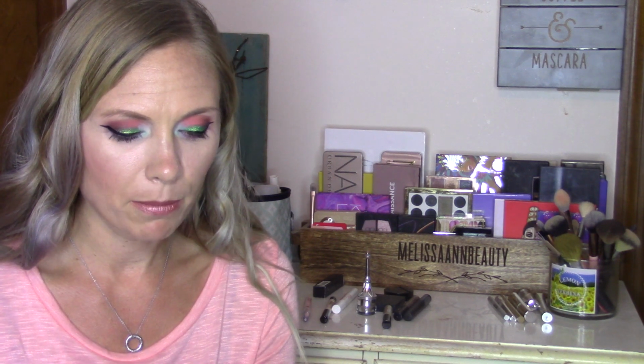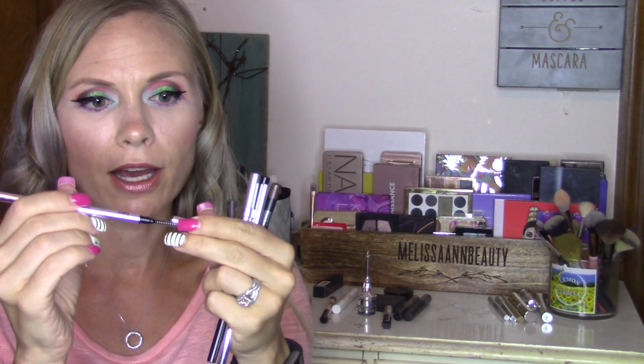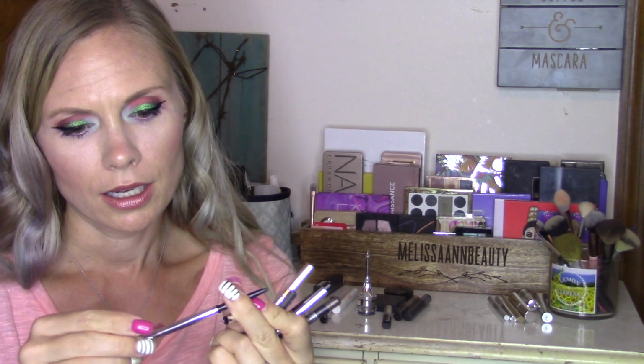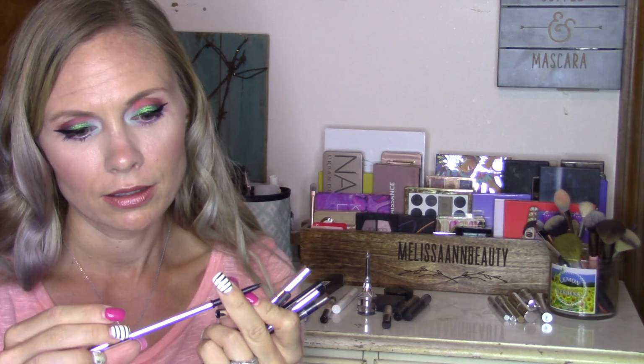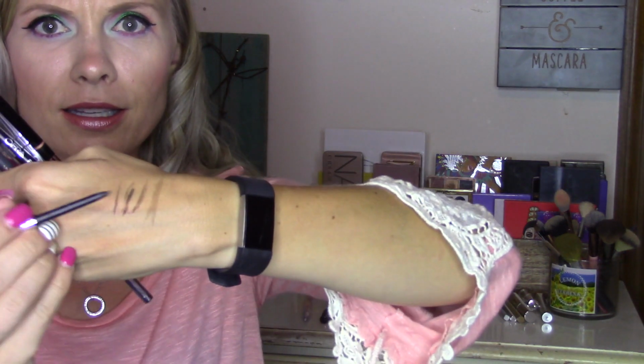Then I have got the IT Cosmetics Your Brows But Better. It's the same kind of skinny spoolie on the end. And what color do I have it in? Oh, another universal taupe. I don't know why they think everyone's universal taupe over at IT Cosmetics, but this one is similar. It's the last one right here.